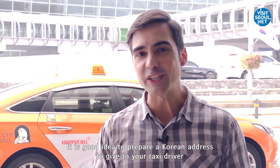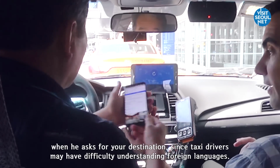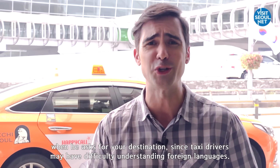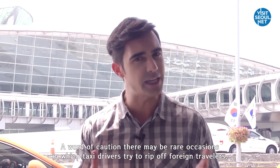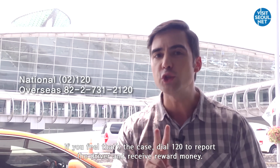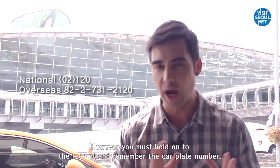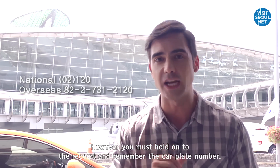It's a good idea to prepare a Korean address to give to your taxi driver when he asks for your destination, since taxi drivers may have difficulty understanding foreign languages. A word of caution. There may be rare occasions in which taxi drivers try to rip off foreign travelers. If you feel that's the case, dial 120 to report the driver and receive reward money. However, you must hold on to the receipt and remember the car plate number.